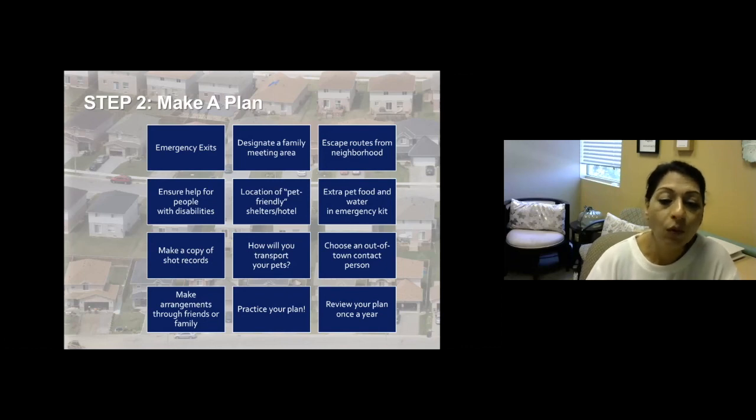Practice your plan once a month. Just play it out, see how it works. Makes things so much smoother. Kind of like when you're pregnant and you're going to have a baby and you're planning on, how's this going to work? Well, who's going to grab my little go bag? Who's going to be at the car? Which hospital are we going to? Which route would we take if one of the roads were closed? It's the same thing for your emergency plan.